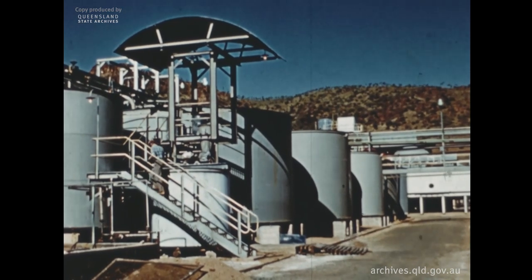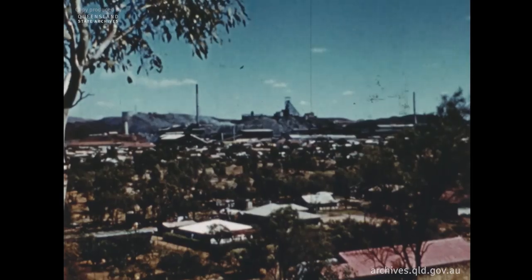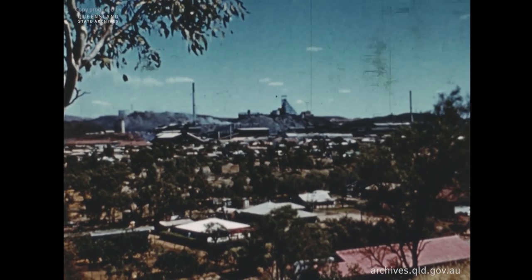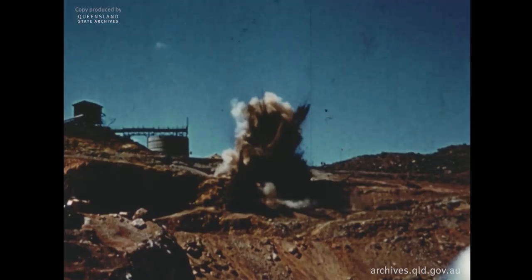Always the mineral wealth of this ancient land has lured men from their familiar ways, lured them to launch new ventures and seek new riches in these mines of the Outback.